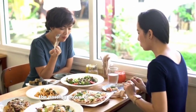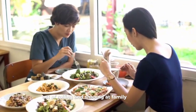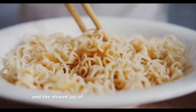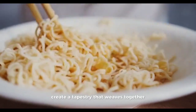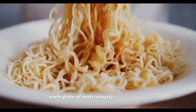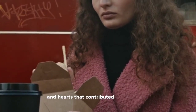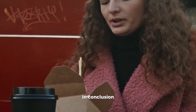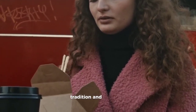The passing down of recipes through generations, the communal act of rolling and shaping at family gatherings, and the shared joy of savoring a homemade pasta dish create a tapestry that weaves together tradition, love, and culinary artistry. Each plate of meticulously crafted pasta serves as a narrative, echoing the hands and hearts that contributed to its creation. In conclusion, the art of pasta making is a symphony of technique, tradition, and creativity.